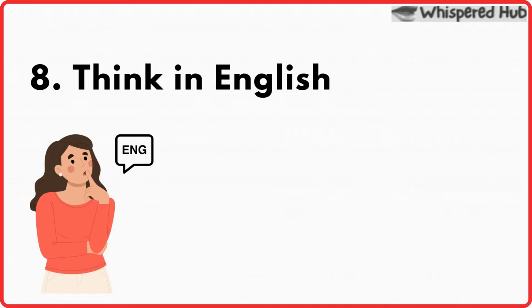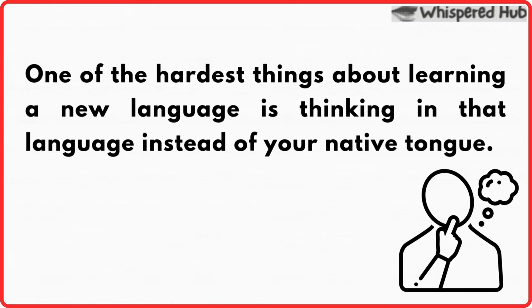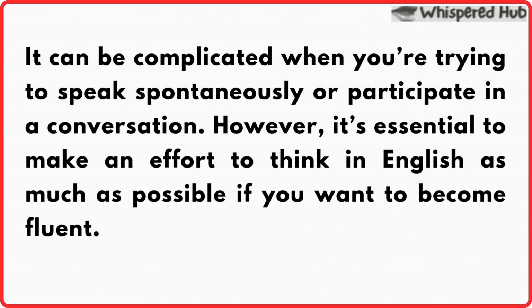Tip number 8. Think in English. One of the hardest things about learning a new language is thinking in that language instead of your native tongue. It can be complicated when you're trying to speak spontaneously or participate in a conversation. However, it's essential to make an effort to think in English as much as possible if you want to become fluent.